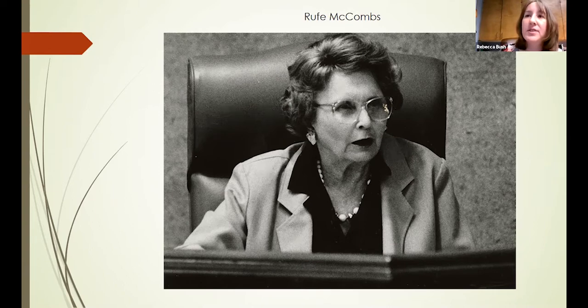Over time, she got married, she had a child, and she left the workforce for a while to raise her daughter. But when she chose to return to the workforce, it was in Columbus in 1969 when she helped establish the Columbus Legal Aid Society. And this was the first legal aid group that was ever started in Columbus.